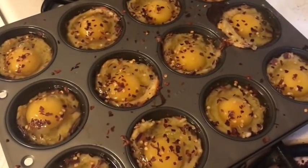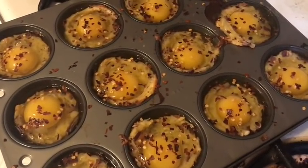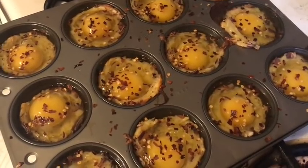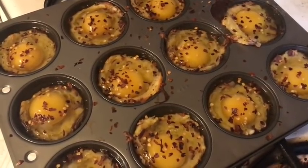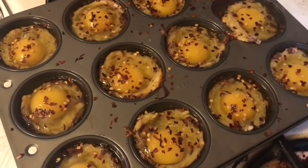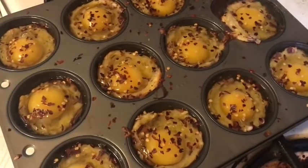Okay, so I cracked an egg into each cup, and then I sprinkled with a bit of red chili flakes. So I'm gonna put this now in the oven at 375 for 8 minutes. You can actually use whatever seasoning you want. I just like spice, so I added the chili flakes.